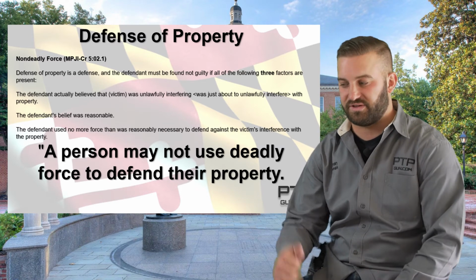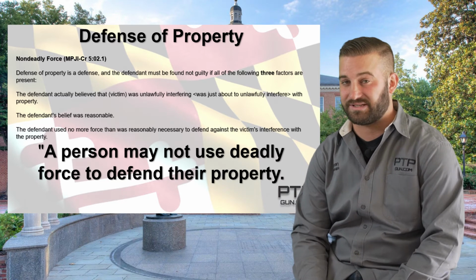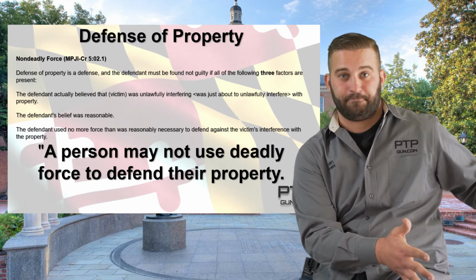It's not just as simple as you shoot somebody, you defend yourself, you go home, you go on with your life. It's not that simple. It's not that easy. So that's scenario A.